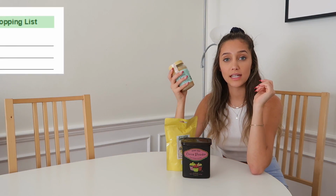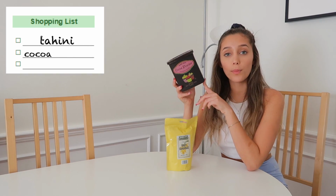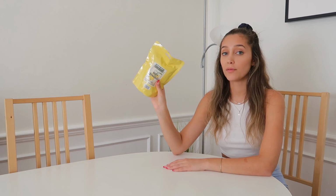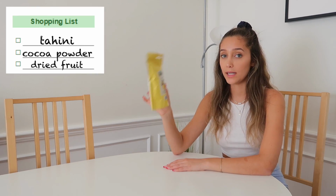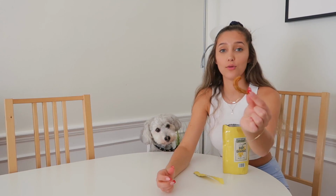I bought some tahini. I'm gonna need this for my homemade hummus. Some cocoa powder because we ran out and I like to make chocolate smoothies every now and then. I've never bought these before. They're dried baby bananas. I wanna see what they look like. Oh my God. That's so weird.